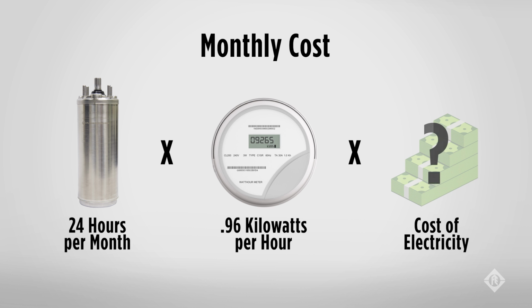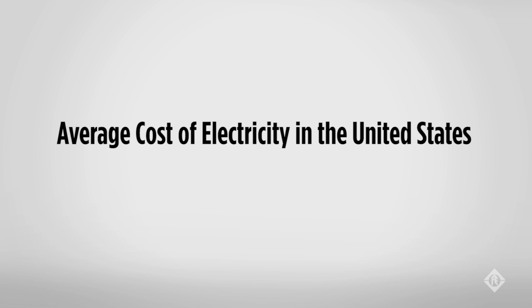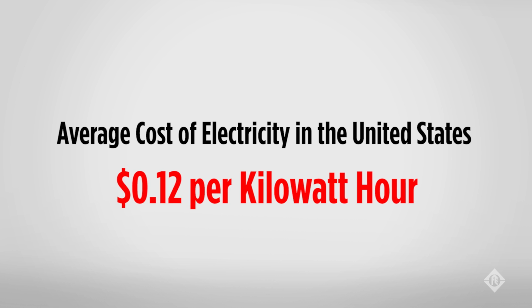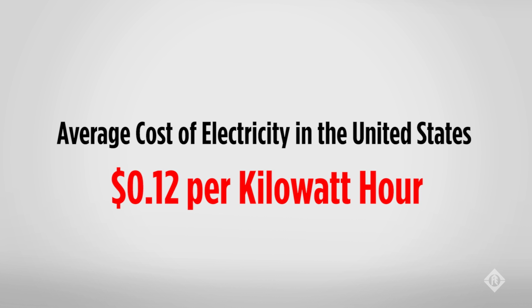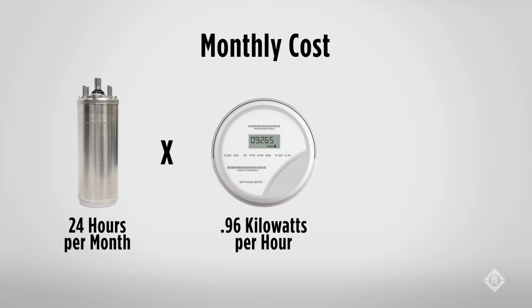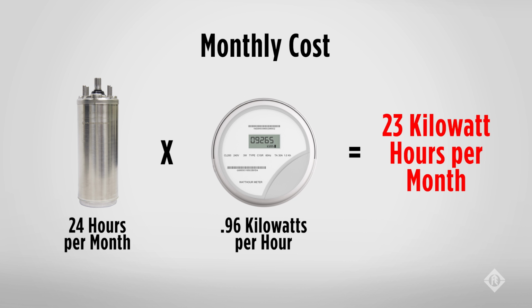The last thing we need to know is how much we are paying for that power. In the United States, the cost of electric power varies widely, but we pay an average of around 12 cents per kilowatt hour. A kilowatt hour is 1 kilowatt of electricity consumption for 1 hour. In the case of our half-horse submersible motor example, the kilowatt hours per month would be 0.96 kilowatts times 24 hours, or 23 kilowatt hours total.